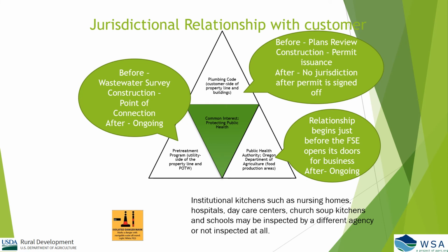The plumbing official has a very limited jurisdiction that begins when the permit is pulled and ends when the permit is signed off. The pre-treatment program, and in the case of food service establishments, the public health authority, have ongoing relationships with businesses. Institutional kitchens, such as nursing homes, hospitals, daycare centers, church soup kitchens, and schools may be inspected by a different agency or not inspected at all.